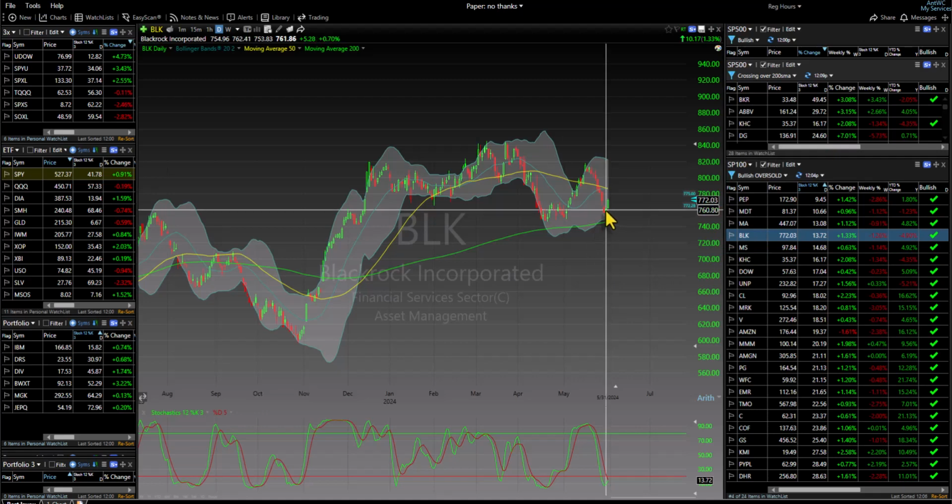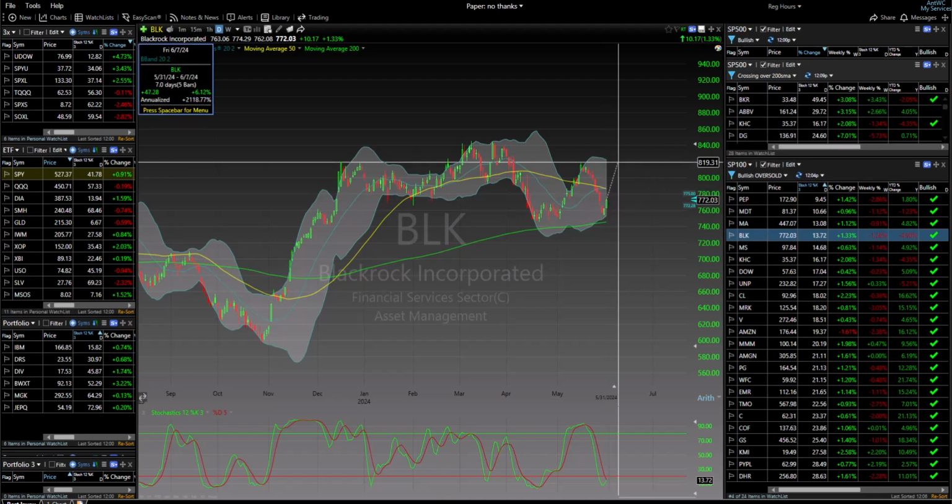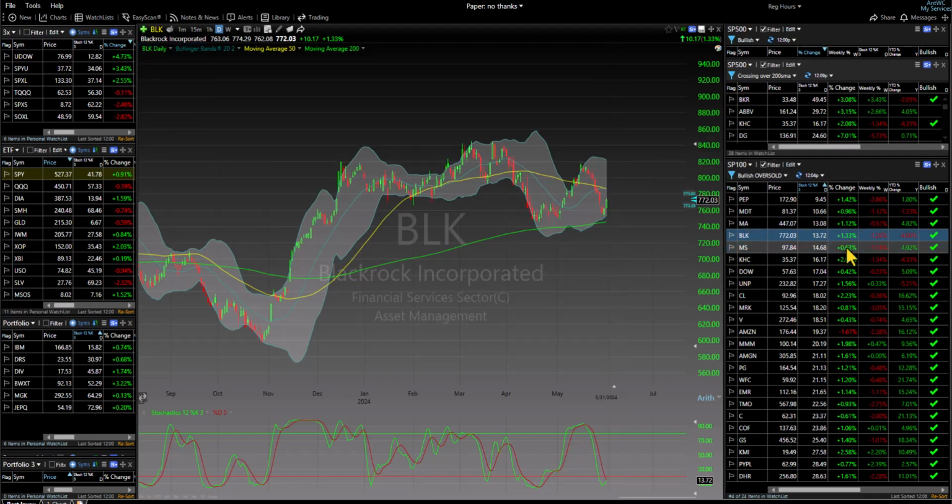But BlackRock looks like Thursday or Friday would have been a good oversold. These are all oversold bullish stock charts, ladies and gentlemen, is what we're looking at now, and then we're going to look at some that crossed over the 200-day moving average, and we'll touch base on that here in a minute. But BlackRock, I hate the company overall, but you may have a good 6 to 10% swing trade on that.